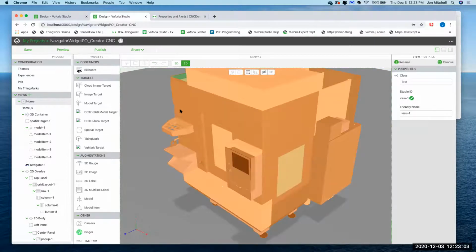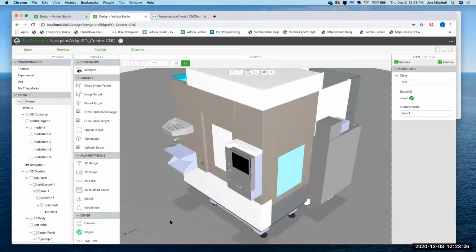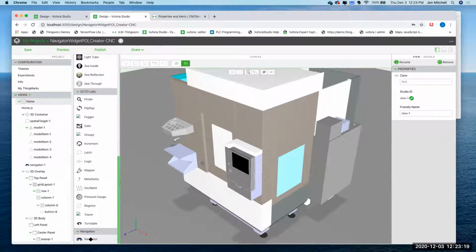So I have a similar scenario where I've created an AR experience with this CNC machine, and all of these different widgets are going to exist down here in my widgets pane. If I go down to the bottom, I have this navigator widget, and this gives you a point of view, almost guided set of wayfinder markers in the context of your AR or your 3D model. So that could be a 3D model I'm overlaying on an actual CNC machine. This could be, like we're showing you here today, a virtual CNC machine just placed over on the position. And it's especially useful in quality inspections, safety checks, or other procedures where ordered guidance is extremely important to follow.